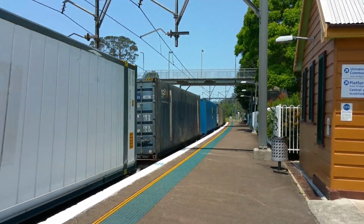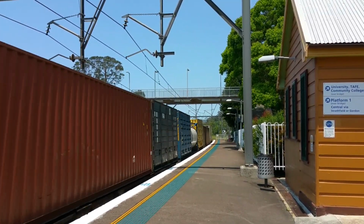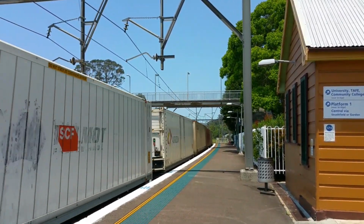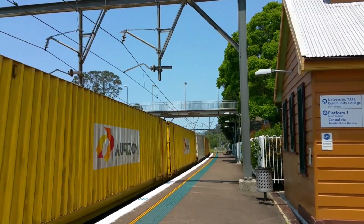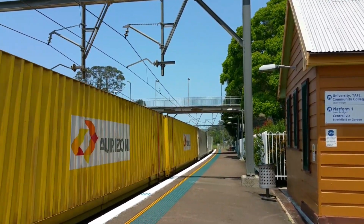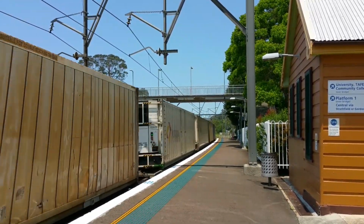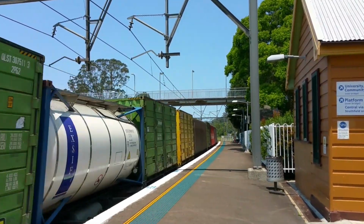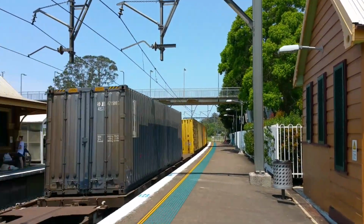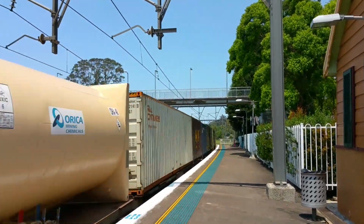And we've got the Armidale Moree Explorer passing. Leading car should be EA2501. And we've got a light engine movement. Leading loco is BRM 001. Then G514.